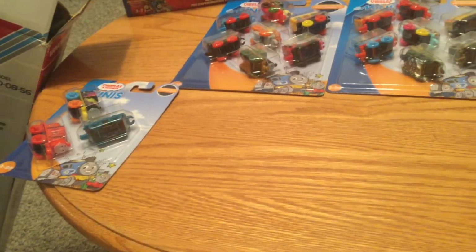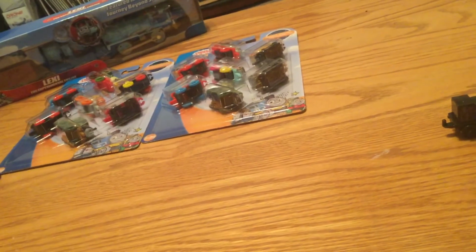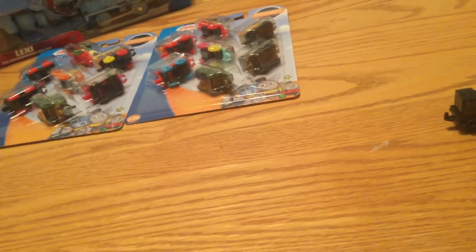The packaging on these minis is newer. Yeah, I think it's new. I think the new packaging might be a new thing, which I don't mind. It does look better than the old, in my opinion. So let me just get the others out.